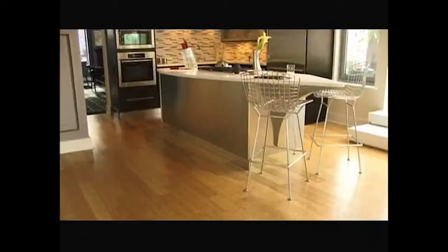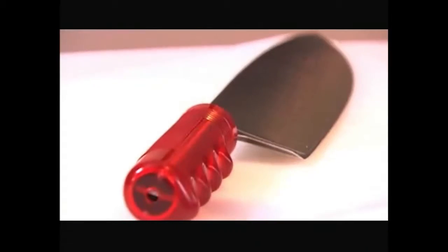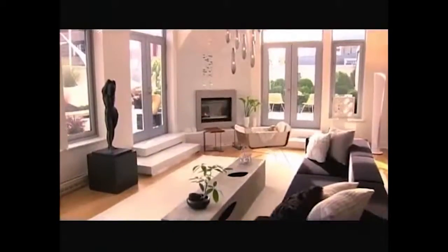I chose not to use very much red. I used it here in the kitchen with Dexter's favorite tool, but really that's the only place that I have it. Let the good times roll. It's all Dexter, inside and out.